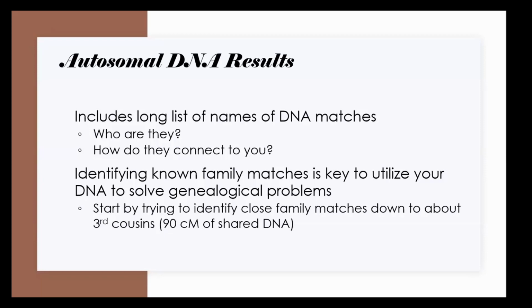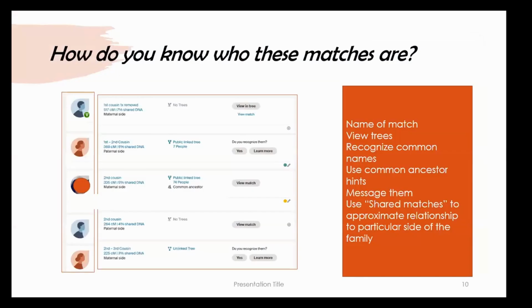So when you identify known family matches, this helps you also work with the unknown matches. So if you haven't done this already, you want to start to try identifying close family matches, starting with the highest level matches that you have and going down to maybe third cousin level matches of 90 centimorgans of shared DNA with you or more. And of course, a lot of us are going to go way farther down than that, but that's just kind of a starting place for you if you haven't done this before.